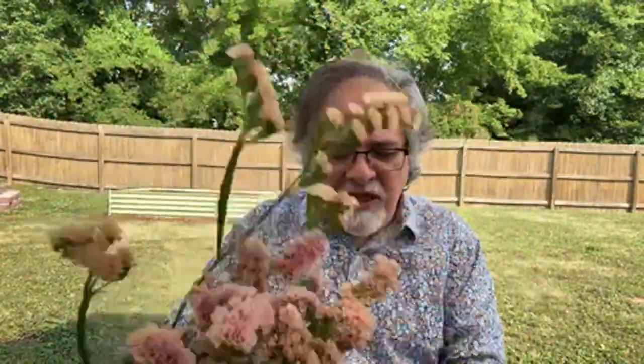When you see a big chunk like this, you think, well, I'm not a big statice person. Well, the thing is, what I want to do is I want to take this bunch apart. I should have done this already, but I didn't. So I'm going to take this rubber band off. I'm going to pull this out. So when you use a stem like this, you can cut it up, but it doesn't scream statice when you mix it with other blooms. It just looks like a beautiful color filler.